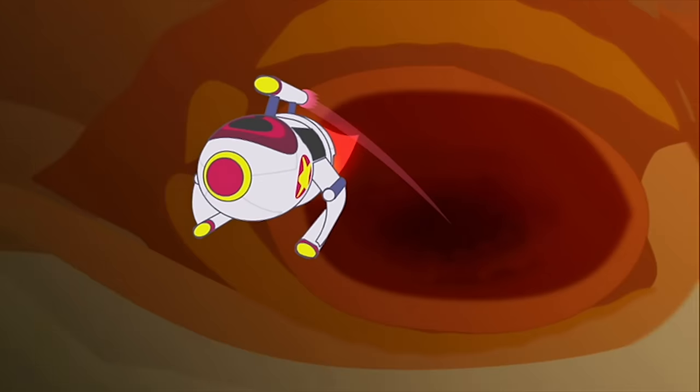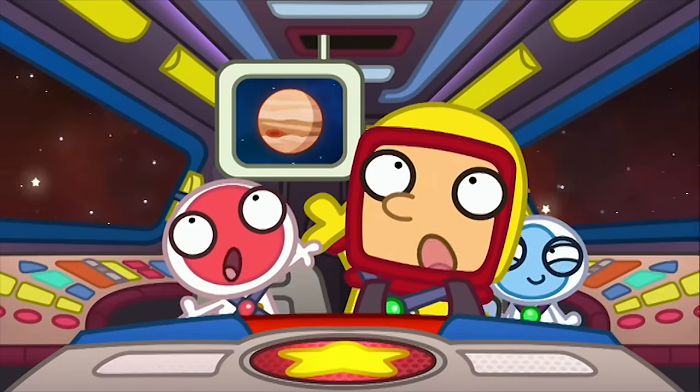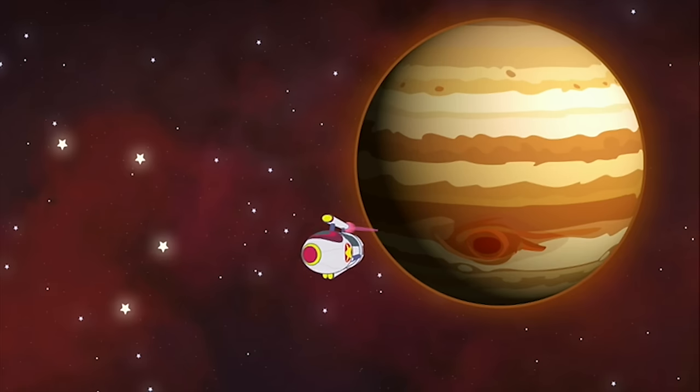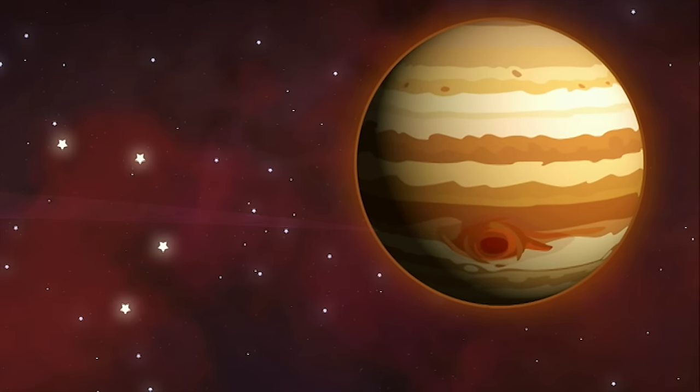There is a giant planet. It is the biggest one of all. Jupiter, Jupiter, Jupiter. It's a giant gas ball.